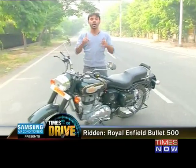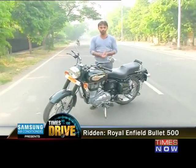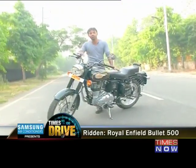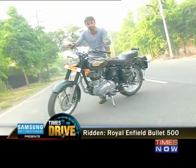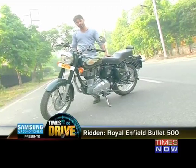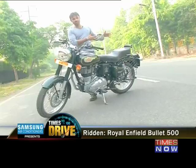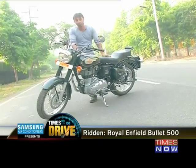It was rugged, it was reliable, and it had played a lot of roles. It had waged wars with the army, it had patrolled with the police, and it was the hot favorite among bikers and backpackers who conquered Khardungla for kicks. This right here is the 2013 version. It looks pretty much the same, but the good bit, it gets a modern motor.